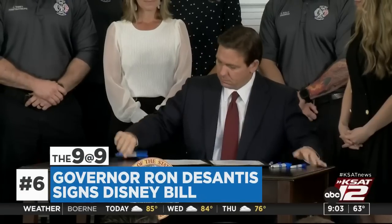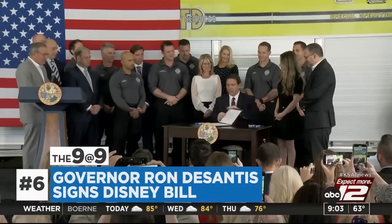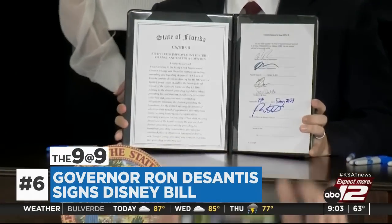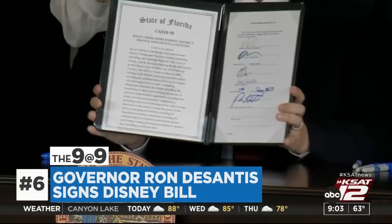Florida Governor Ron DeSantis has signed a bill into law giving him new power over Walt Disney World. The legislation restricts the resort's use of eminent domain and removes powers that could have allowed Disney to build its own airport or nuclear plant.